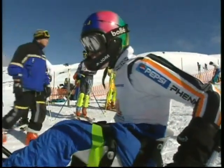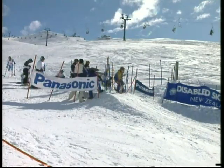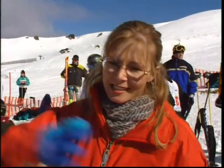Competitors come from all over New Zealand for this special annual three-day event. Three, two, one, go. Well, the idea of a slalom race is to zigzag between the poles as fast as you can to the bottom.